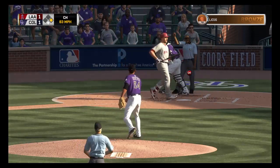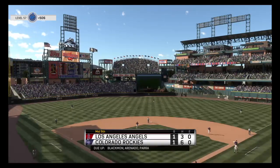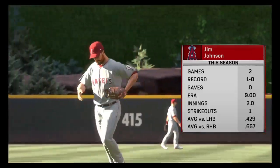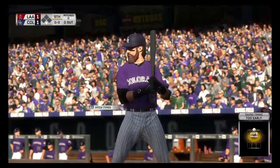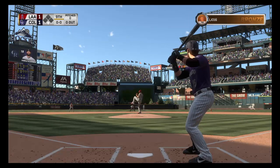And he strikes him out on a good pitch, so 1 run can win it as we head to the bottom of the inning. Jim Johnson comes on to work on the mound, hoping to send this one into extras. Number 33. Standing in, Charlie Blackmon is looking for hit number 3 here in this game, leading off the bottom of the 9th inning for the Rockies.